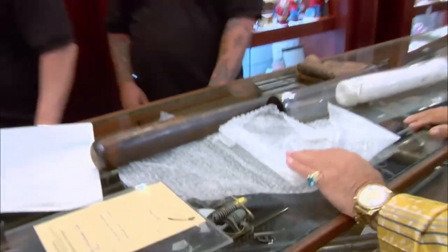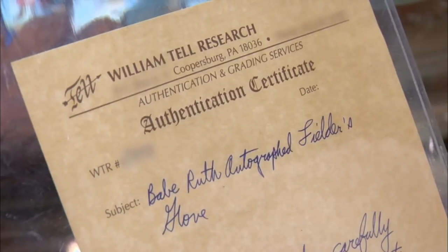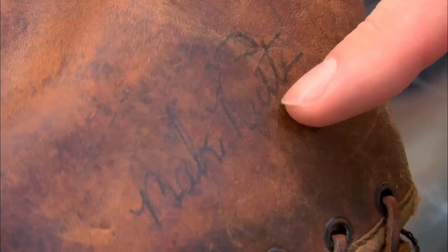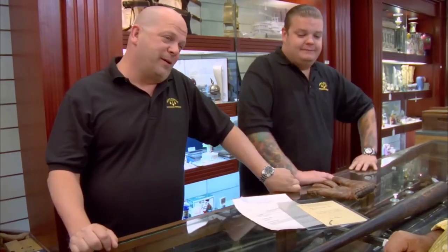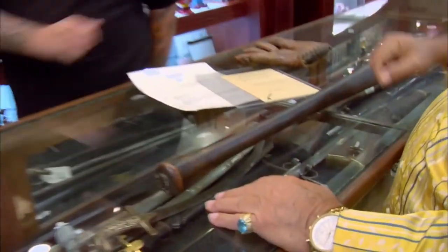Rick wasn't convinced, so he called in an expert to verify the signatures. The expert quickly uncovered the truth. The authentication documents that came with the items were forged by a known scam artist who had been caught in an FBI sting operation called Operation Bullpen. Without any legitimate proof of authenticity, Rick knew he couldn't make the deal. In the end, Rick passed on the items, and the seller left empty-handed. It was a tough lesson about verifying the authenticity of rare memorabilia, especially when dealing with such iconic figures in baseball history.